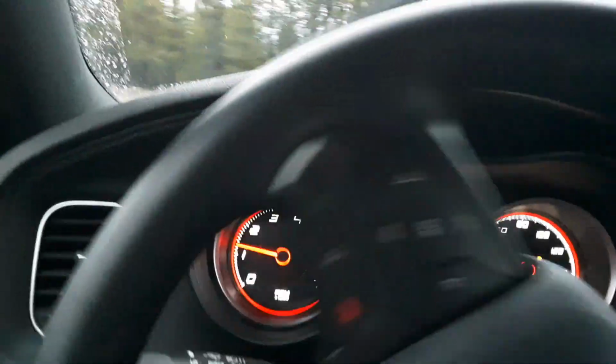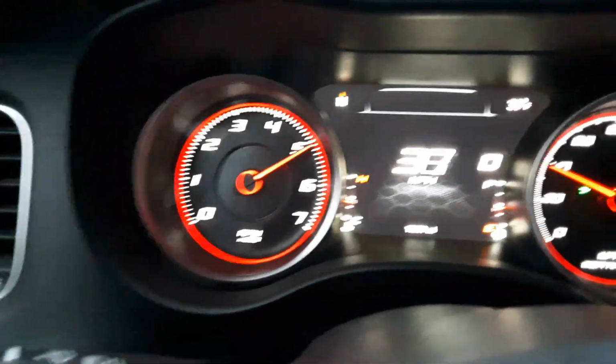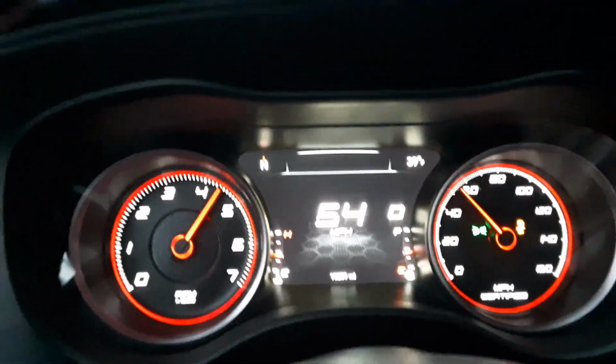Usually it would be probably 10 degrees or below zero right now. But it hasn't snowed for over a week, and with the warmer temperatures, it's just been raining and all the snow's been melting. But look at that. It's a brand new car.